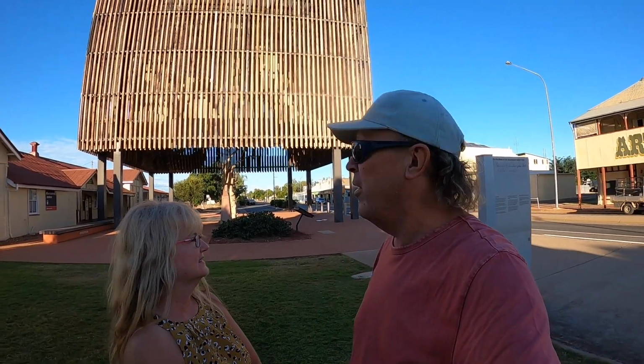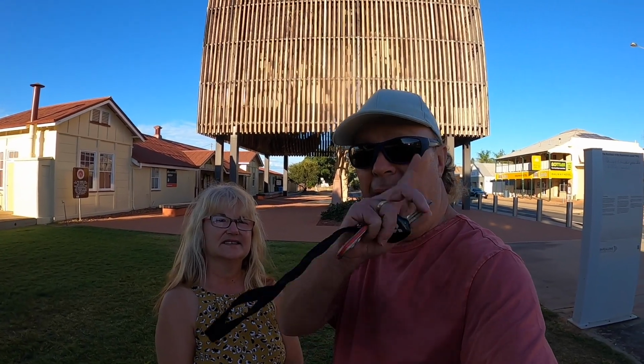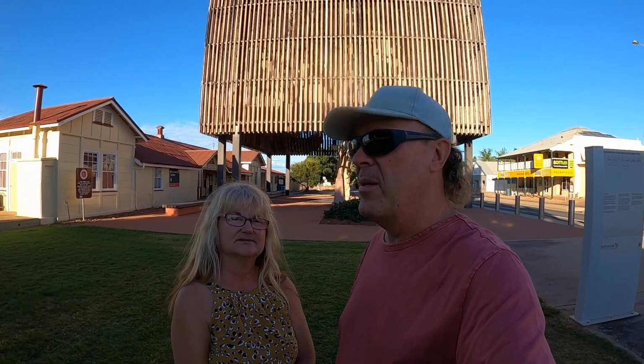So behind us we have the Tree of Knowledge. In 1891, right here, the unions were formed, and this became an integral part of the formation of the Queensland Labor Party and the Australian Labor Party. Now we have 2 major political parties here in Australia, the Liberal and Labor governments. The tree behind us was a major monument to the formation of the Labor government.